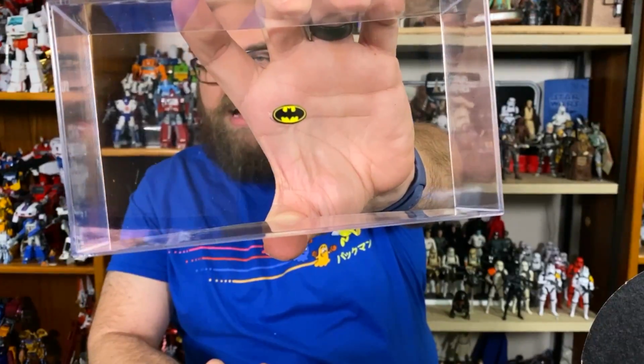I'm doing this so you don't have to worry. This sticker on top, it's kind of bad. It's kind of shitty. It's just not put on there very well. That's the Batman thing. You can kind of do with it what you want, but that's what it is.